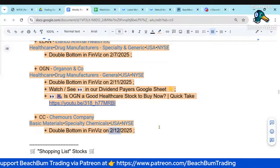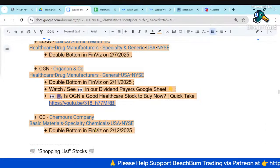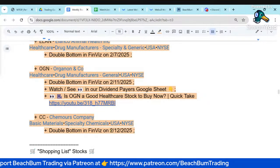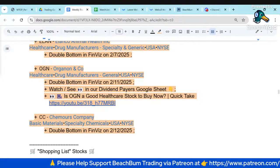Another one that recently popped up as a double bottom Infinitive is CC, Chemours company. It's a chemical company. Again, I'm a little concerned about potential tariff impacts. Haven't done previous due diligence on CC Chemours, I don't think so. Maybe if we have time, we can take a look in more detail at CC. But again, another opportunity. They've come down. If you think there's a turnaround play in CC, might be interested in Chemours.